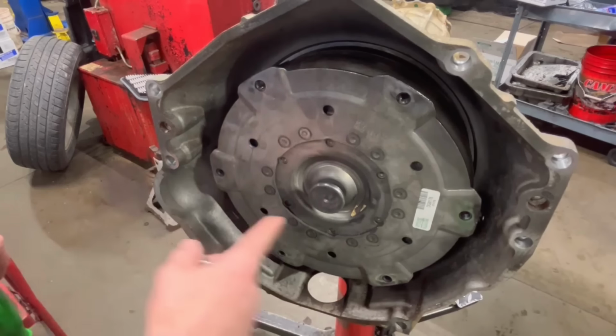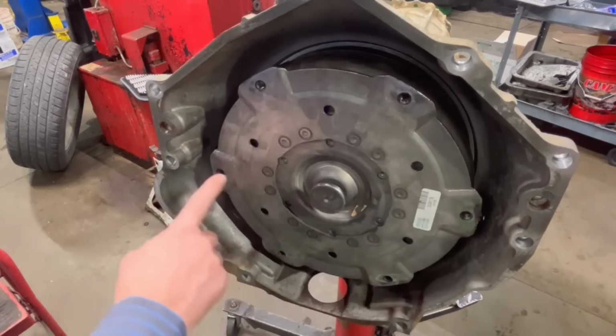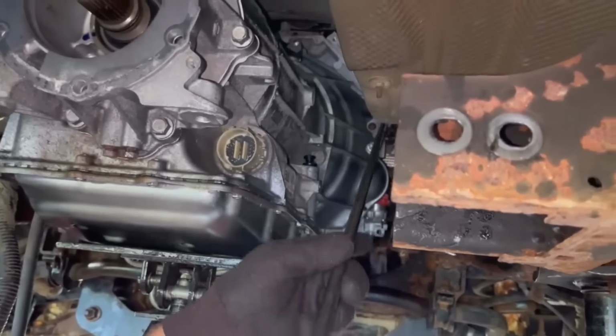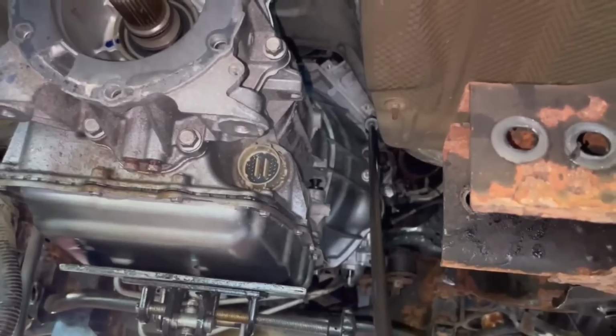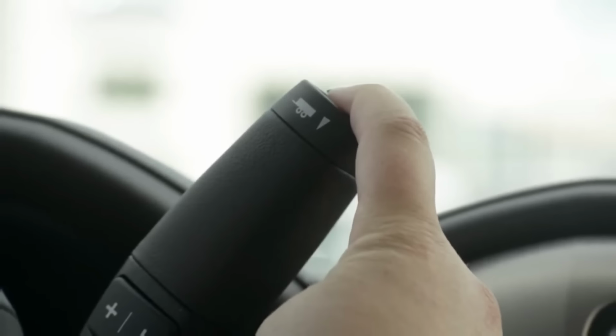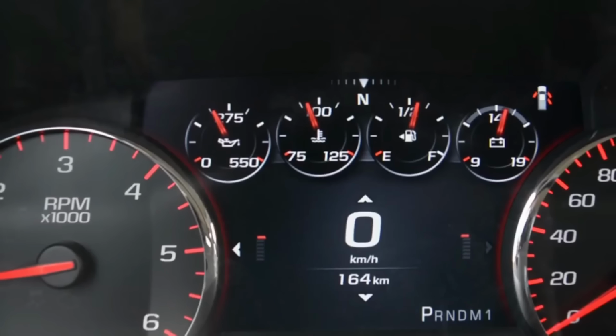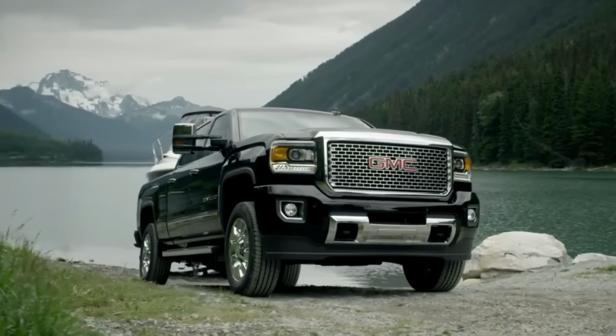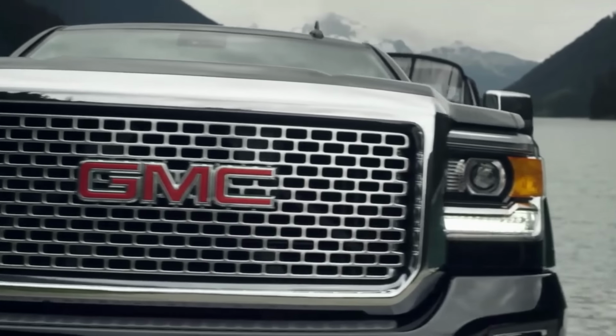A torque converter replacement runs $1,200 to $2,500. A full rebuild after heat damage, $3,500 to $5,000 or more. The tow/haul button is free. Press it every single time you tow. No exceptions. And while we're talking about hills and heavy loads, this next one is related.